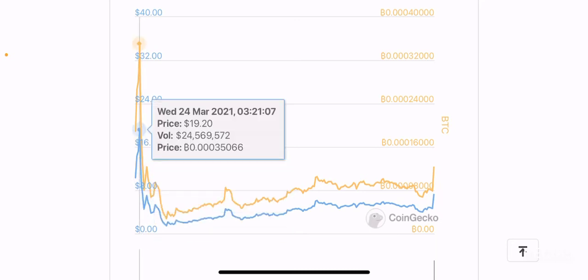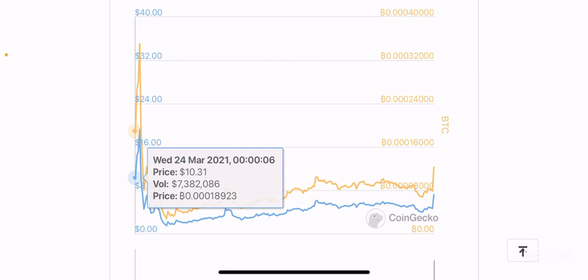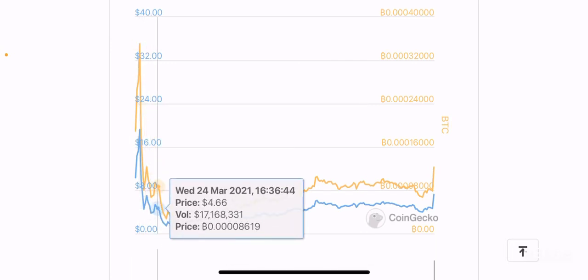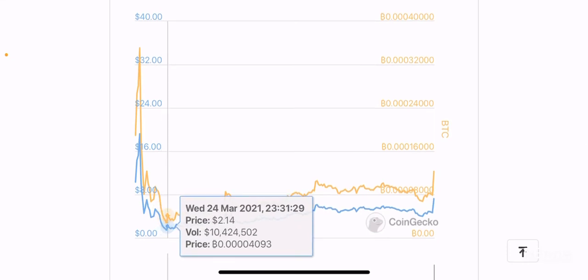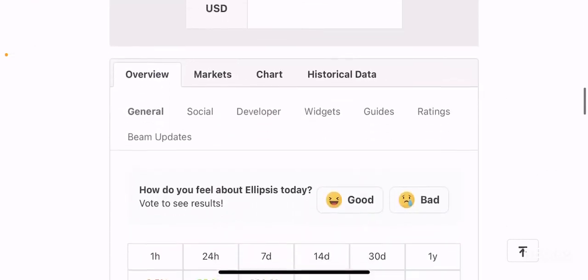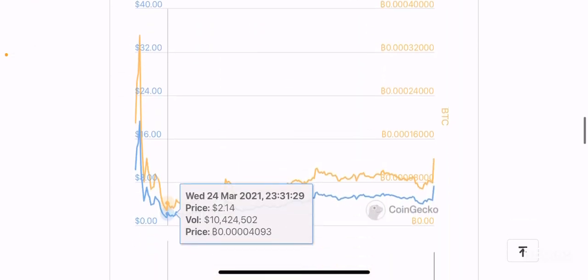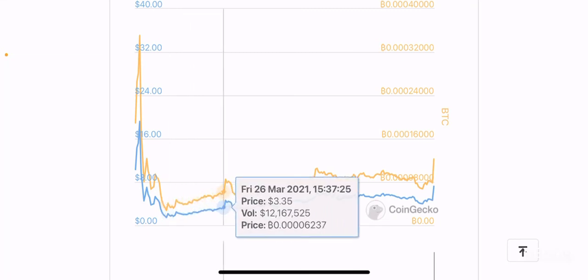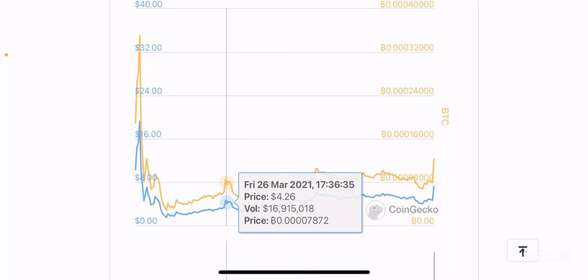But if you look at the Bitcoin comparative, on the other hand, the token was initially valued at 18,900 satoshis per token, and then it shot up, and it was at its all-time highs of 35,000 satoshis per token before crashing back down to like 4,000 satoshis. Again, you can already see that this token has been very volatile, and I'm pretty sure it will be very volatile because of its very low circulating supply compared to its total supply. Although it is available on Binance, it's going to definitely have some very high volatility, so please bear that in mind.